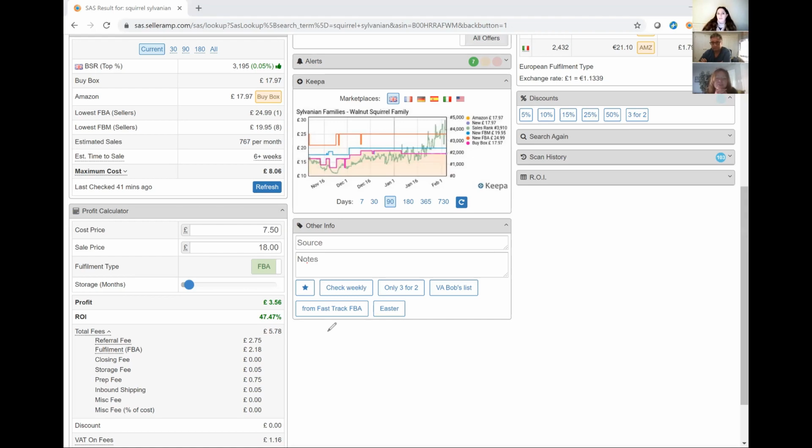I don't know if that skewed things, because that was why they created the home health and personal care category. They made a whole new category, didn't they? Because it used to be just beauty. And I think that came from the whole COVID antibacterial sort of stuff. Okay, I don't know. Oh, okay.